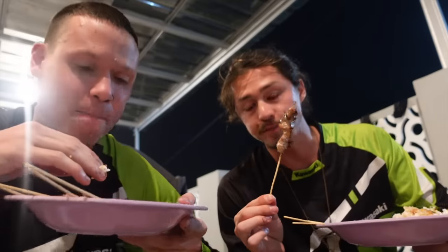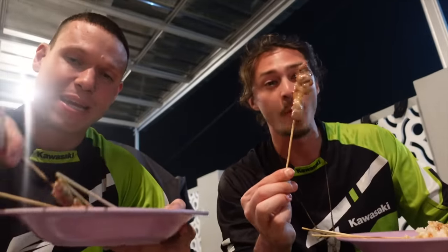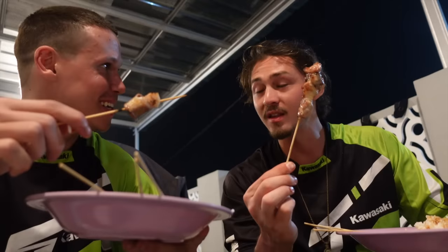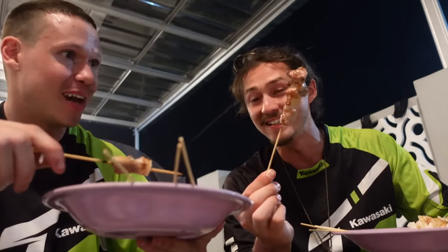We've been in Bali for around 3 years. I don't think we've ever had sate babi this good. The meat is so quality. There's so much of it. Like the fat to meat ratio is perfect. Oh, it's so like quality chunks of meat, guys. Like, this is good babi.